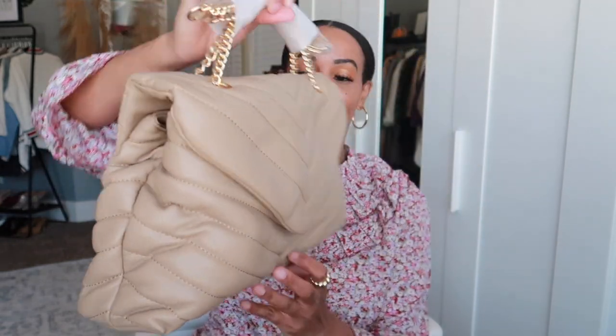Then I got a handbag, and this one, I saw this on the site, and it definitely put me in the mind of YSL. You're familiar with the YSL bags, and this definitely looks like a YSL dupe, except it doesn't have YSL on it. And it's just this quilted nude bag, and I just thought it was really cute. You know, nude goes with anything.